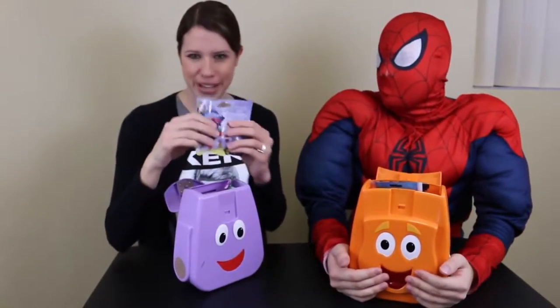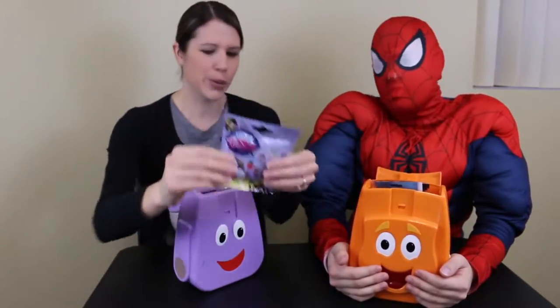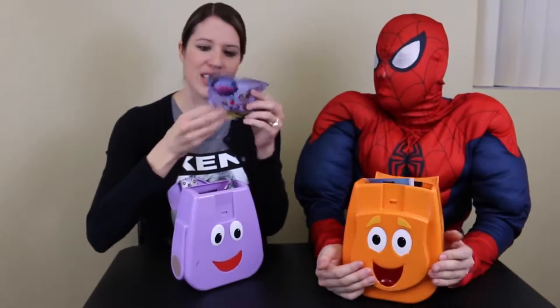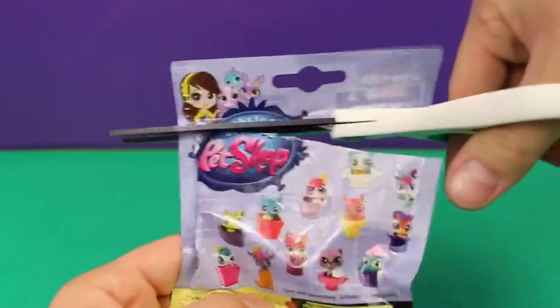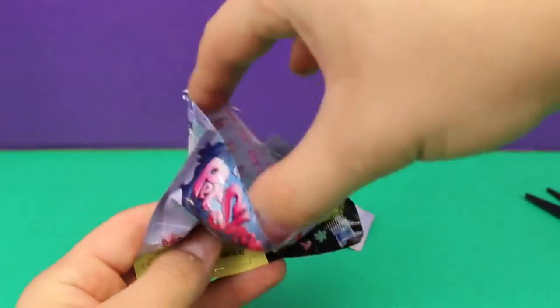Ooh, a Littlest Pet Shop blind bag. Ooh. And this is, I think, from the new year. Yeah, 2014. Ooh, so very nice. Brand new. Oh, I can't wait to see what's inside. I love blind bags because it's always a big surprise.